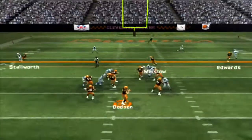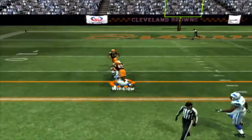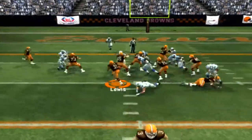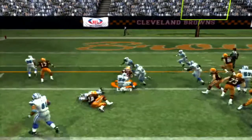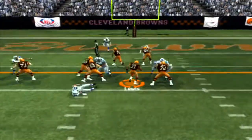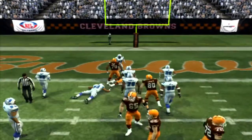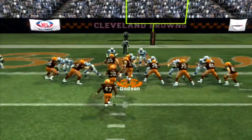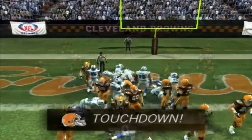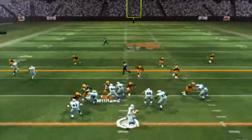Looking for room. Nice play fake. With the pass, this one is spotted. What screen? Hands it off. Gets away. Sim comes up. You can't stop me. Hands it off. The defender goes down. Higgins is... Go now. The keeper. And they'll score. Touchdown. Keep moving.